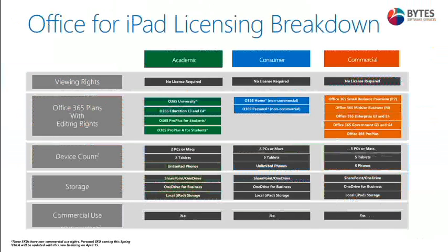So I guess the key point to get the Office for iPad element, you need to have a license for Office 365 Pro Plus. So essentially any of the academic or commercial plans that include the Office 365 Pro Plus license will include the rights to use Office for iPad.